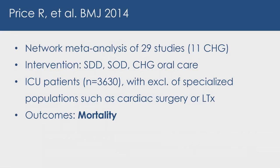Only 3 months later, Richard Price, British Medical Journal. That's not such a bad journal either, okay? Network meta-analysis of interventions: SDD, selective digestive decontamination, selective oral decontamination, and chlorhexidine oral care. We are only focusing on the chlorhexidine oral care. Different from the previous meta-analysis, Richard Price and colleagues only selected general ICUs. They excluded every specialized ICU, the cardiac surgery, the liver transplants, the neurotrauma, and things like that. Only mixed general ICUs. And they looked only at mortality.